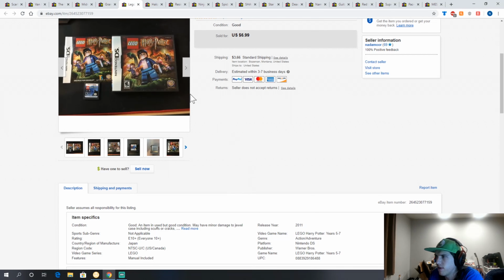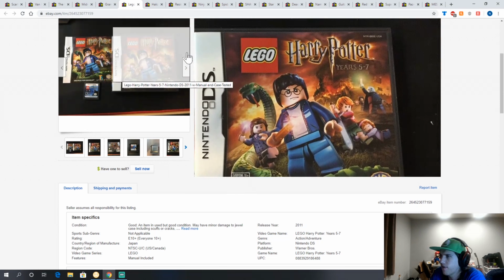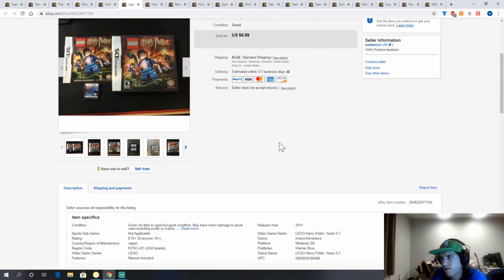Sold this copy of Lego Harry Potter Years 5 through 7. I got this at Goodwill for $3, or with my student discount $2.70. Sold for $6.99 plus ship, so I doubled my money on it a little bit after fees. Not a big flip, but I go to the Goodwill every day because it's right next to the post office, so I'm dropping off packages. These little pickups aren't out of the way at all, so I don't even count them as driving time or anything. So for these type of flips, it's totally worth it.